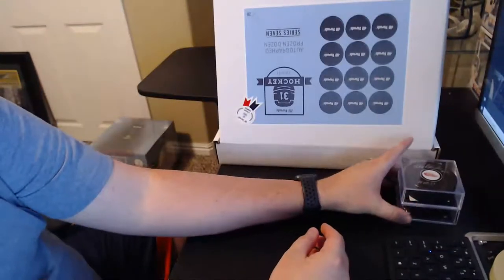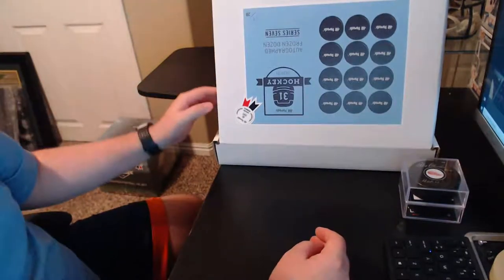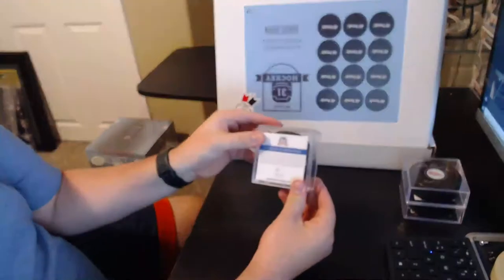Hey guys, I've been forgetting to check. How about a camera check? Does the camera still look way better than it did a couple weeks ago now that I got the internet fixed? Is it still clear or is it back to kind of being what you guys said, the oldest camera in the world?